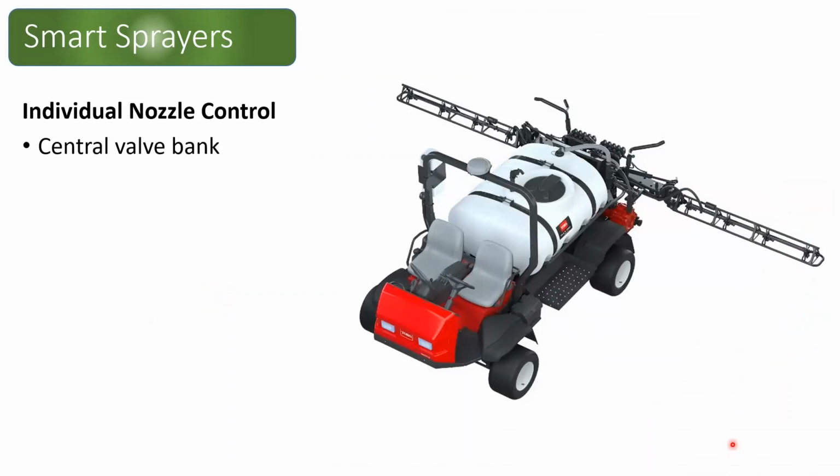Another type of control system that's on the market is a central valve bank. On this piece of equipment, this is the GeoLink system on a Toro sprayer. They have 12 nozzles on the boom. It's a 20-foot boom, and they have what's called a central valve bank. So these back here are 10 valves that are operating 12 nozzles across the boom.